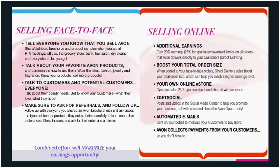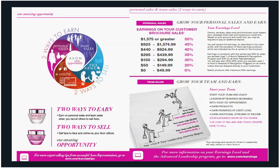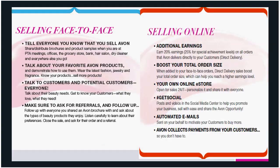Also, selling online, it's kind of an additional perk. You get additional earnings from selling online. Plus, it's going to boost your total order size for your personal orders that you're getting face-to-face. So let's say if you had a $200 order that you got face-to-face, and then you have another $100 that you've sold online. If we go back to your earnings chart, that's going to boost you to the 35% range. And again, same thing. If you had $270 in person-to-person sales and another $100 in online sales, that's going to boost you up to the next earnings level. So it's just an added incentive. You can advertise on Facebook. Make sure you're putting a label on your brochure that says order from my web store.